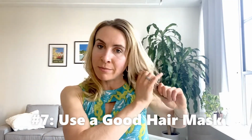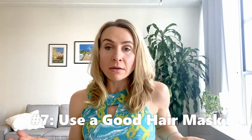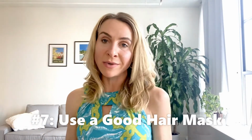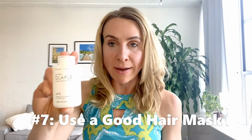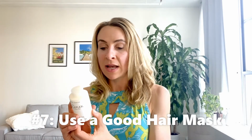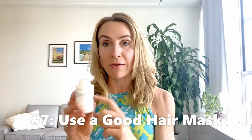Okay, tip number 7 is to use a really good hair mask. When your hair starts getting brittle and looks weak and your ends are disgusting, you look older, honestly. So you really need a good hair mask. This one is expensive, but it's really the top of the line, best of the best. It's the Olaplex number 3 hair treatment. What you're gonna do is put this in your hair for 10 minutes and it will fix damaged hair and make you look younger. So it's really, really good.